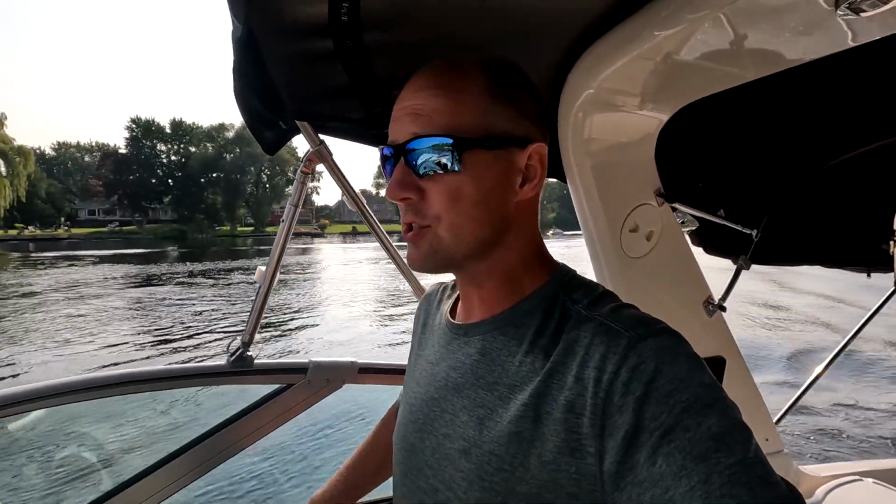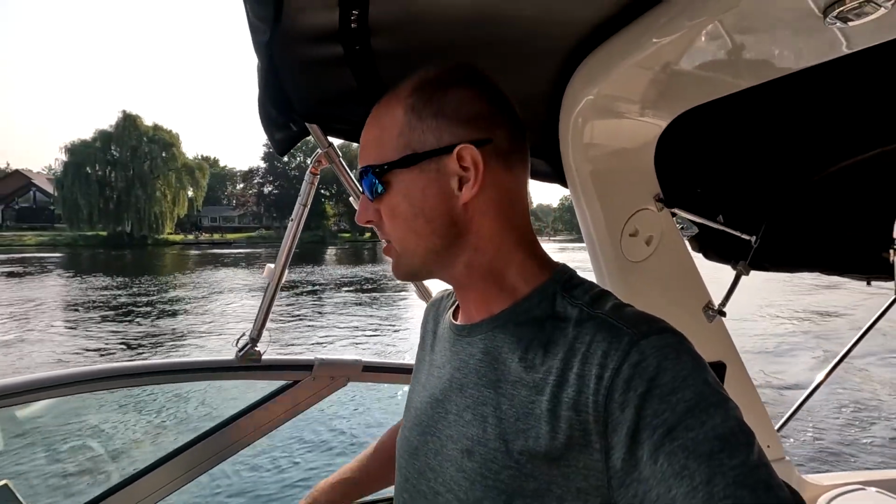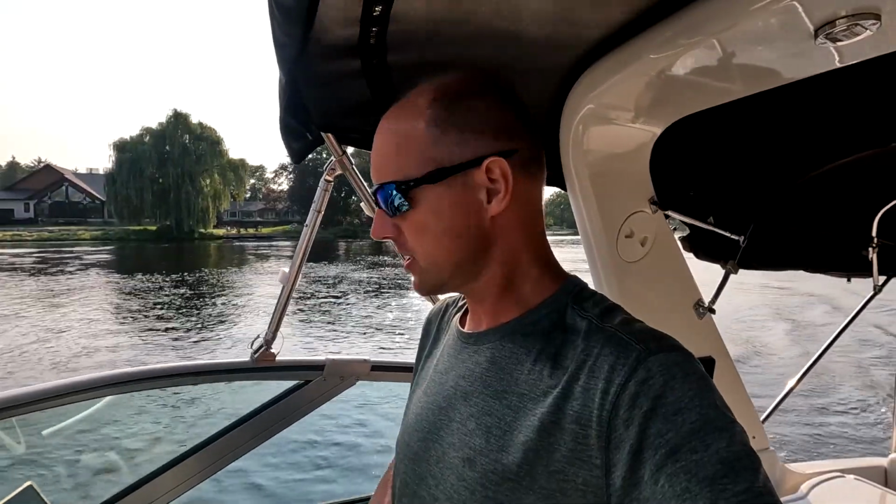Anyways, we're slowly chugging along here. The stretch between the top of Long Island and the next set of locks is about 40 kilometers. So if you're a 6-knot kind of person, that's about 4 hours.